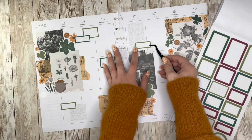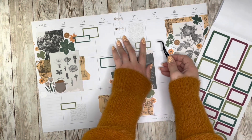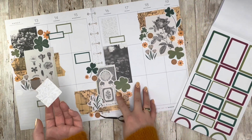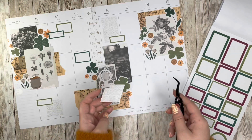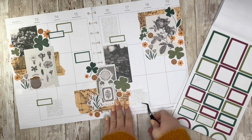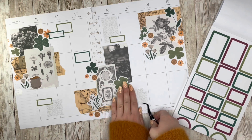So I'll take this little skinny box and we'll go on top of it. And then I actually have weekend plans. So this is going to be like the weekend plan cluster down here. On Friday, we have a hockey game that we have tickets to. So I'm going to place this box for that.